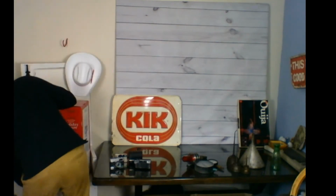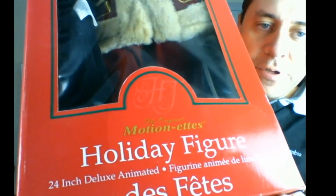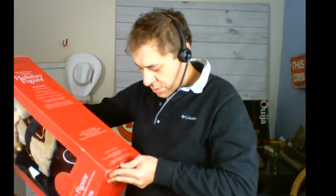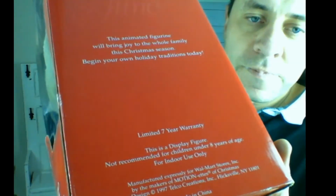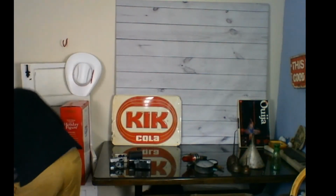So let me show you exactly what they are. Motionettes, holiday figurine, 24-inch, holiday time. And here is the original price back in 1996 at Walmart, $50. Actually, I don't know if it's 97. Yeah, so that's vintage. 1997. That's 20 years ago. It was $50. All right.